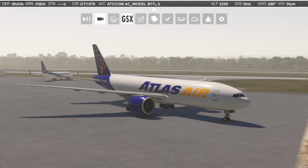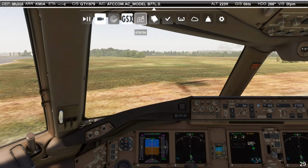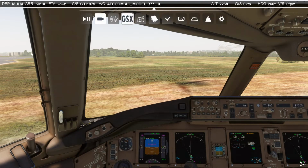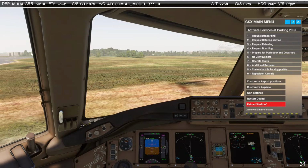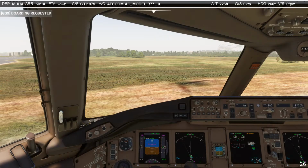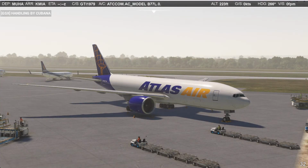Let's go with it. Let's get GSX going. Let's get this show on the road. Boarding requested. All right, well, boarding requested. That's all we need to do. And there we go. Now we've got some action.